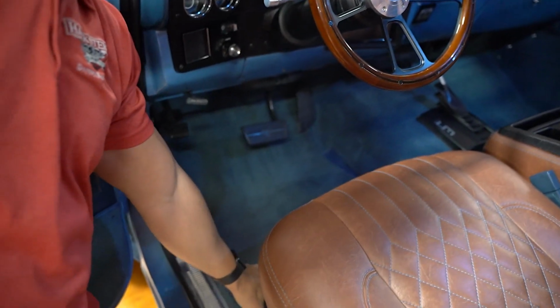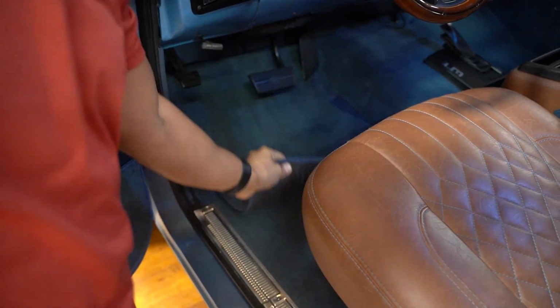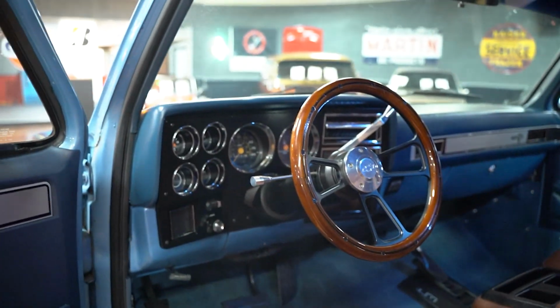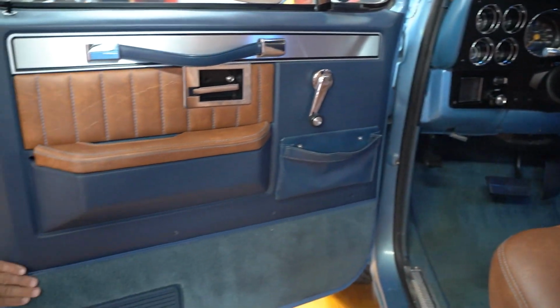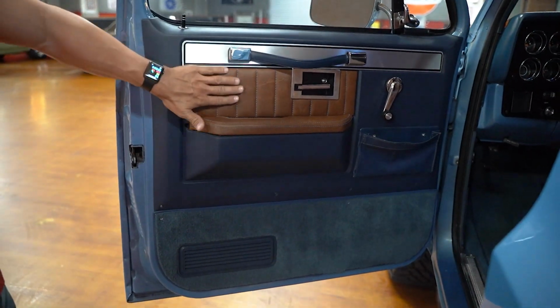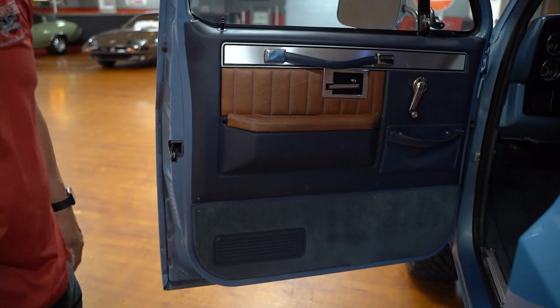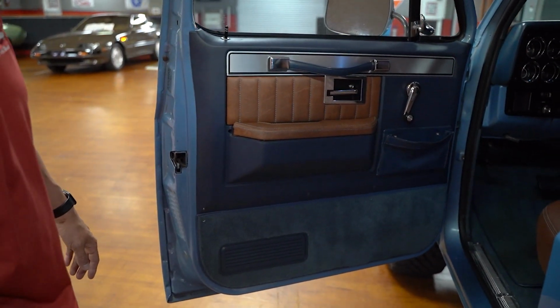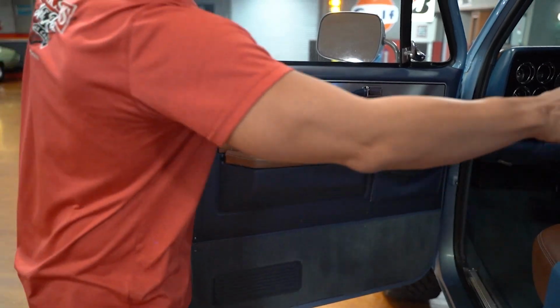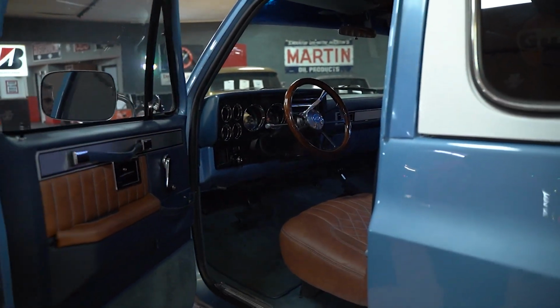Driver's side front floor mat. Underneath, carpeting is really nice all the way throughout the truck. Carpeting on the door panels really good. Armrest is done in the same material as the seats and the headliner, as well as an inlay there in the door panel itself, and then the vinyl and the plastic on the door panel is in great shape as well. It even looks like brand new door seals all the way around the doors.